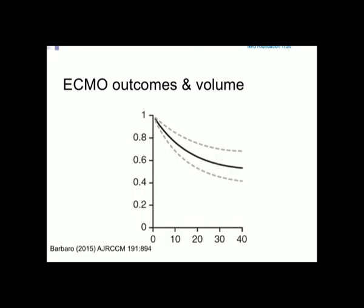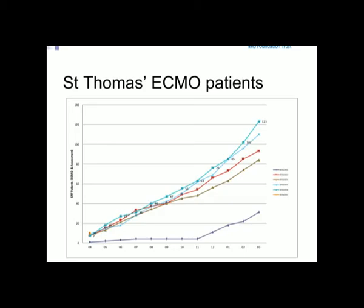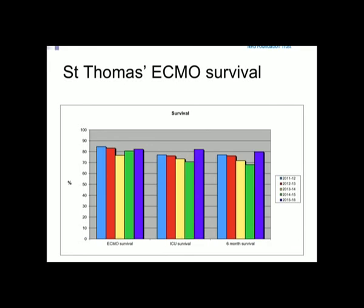And this is data from late last year, looking at the ELSO database with survival as it relates to outcome. So size is important. We do about 120 cases. This was last year's data. Steady rise over the last 5 years in cases. And this is our survival, going from ECMO survival on the left, which consistently is around the 75 to 80% mark, through to ICU survival in the middle. There's always a small drop-off, through at the far end to 6-month survival.